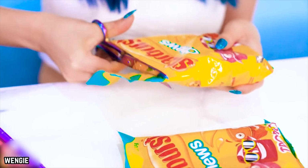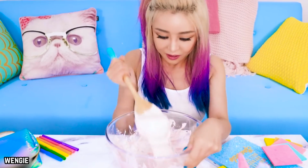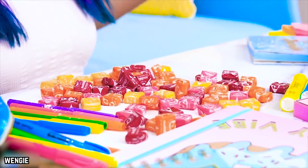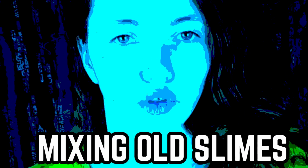The hardest part of this recipe was actually peeling the wrappers off all the Starbursts. The way most slimes look, we can't help but be tempted to try taking a bite. Wengie uses marshmallows, Starbursts, Nutella, and a giant gummy worm to create her yummy slimes. This is also a good way to use up candy, have a ball with it, and then share it among friends to eat up. Mixing old slimes.